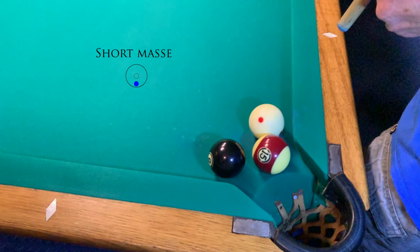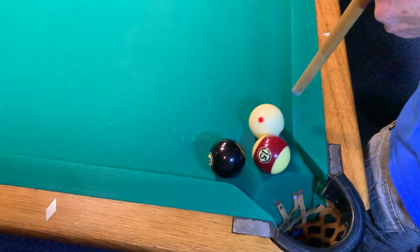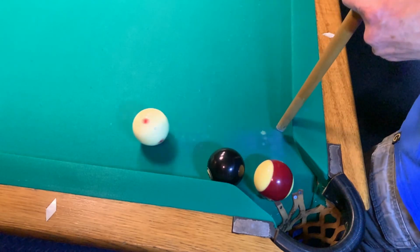I had never attempted a masse shot before, and was always afraid of ripping the cloth. But it's time to throw off the shackles. So here's a masse for beginners. There was still plenty of challenge for me.